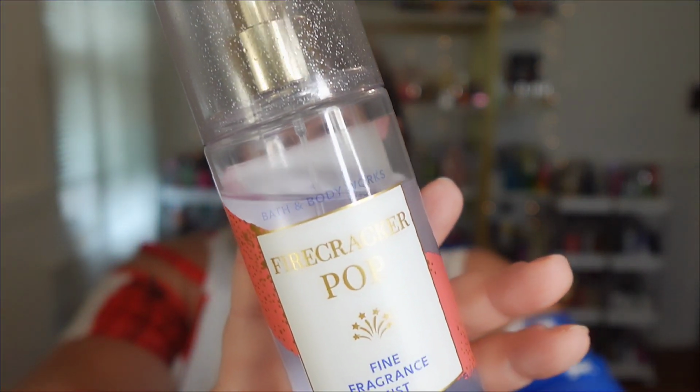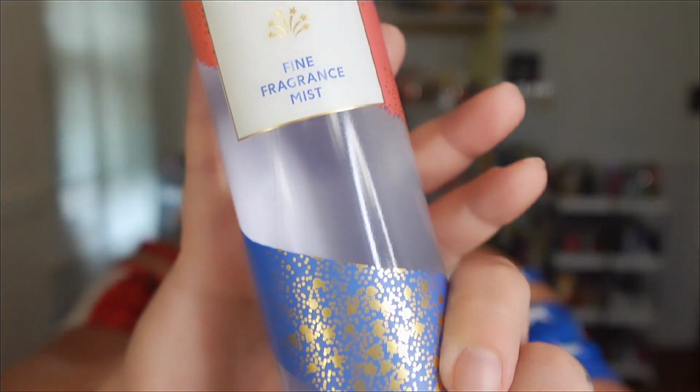And my number one pick, and I think I've picked this for the past three 4th of Julys. I've ended up wearing this because, for whatever reason, it just resonates with me. This tends to be a hit or a miss with some people, depending on how you like cherry scents. Did I give it away? It is none other than the OG Firecracker Pop. Yep, on 4th of July, Firecracker Pop? Hell yeah.